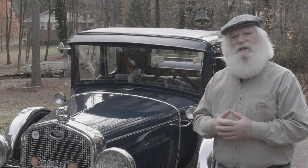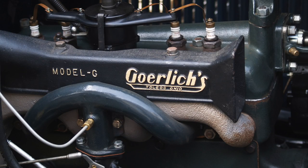You have to check things on this. You check the oil probably every day when you're traveling. You check the water supply. You occasionally check some other things, transmission, rear end, and things of that nature. It holds 4 quarts of oil. There's no oil filter. And it's a simple splash pickup system.